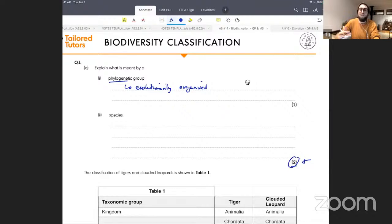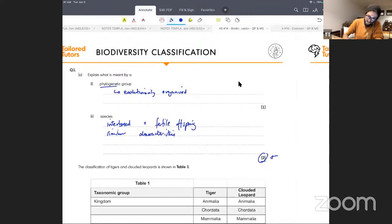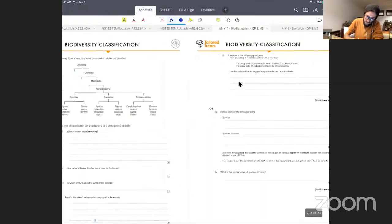I sometimes challenge my students to do 3 words per mark, and that would be an example where you're just trying to get to the nugget of what the mark scheme is saying. And when you get really, really practiced at these things, you can do things like that. So for this, I would do interbreed plus fertile offspring. Maybe it would be interesting for you to watch me do a paper like this. Just to model it. Possibly, if I was hedging my bet, similar characteristics. Something along those lines. Do you want to check? Do you want to see how my 3-word answers go? So this is when I was talking about seeing it as a, let's have the mark scheme in here somewhere.